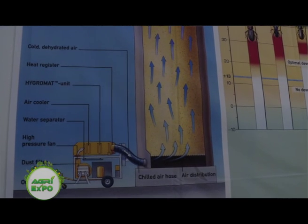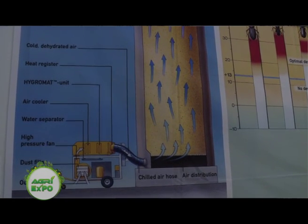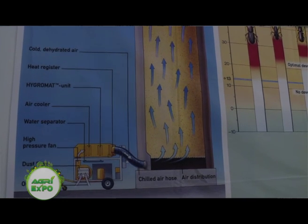We provide equipment for post-harvest processing of agricultural produce. This is when you harvest maize, when you harvest beans, when you harvest rice, we need to clean it, dry it, and store it properly for use. So today we are exhibiting here technology to cool grain for conservation.